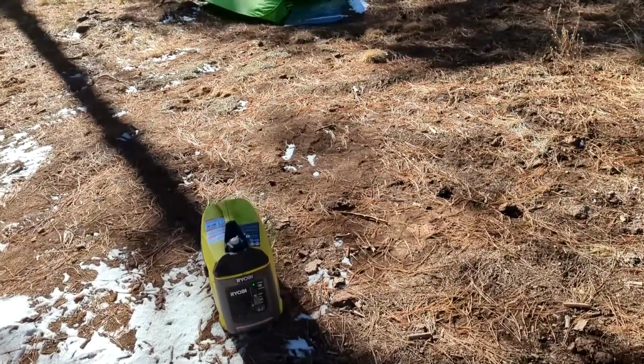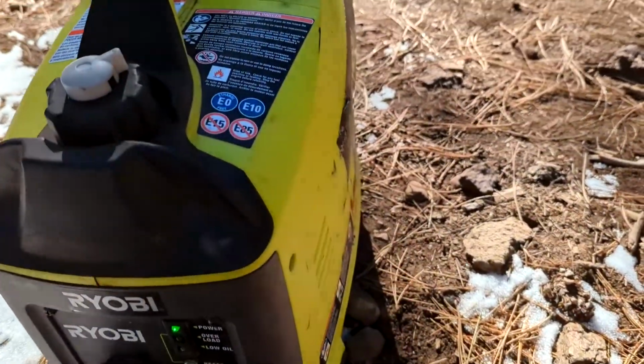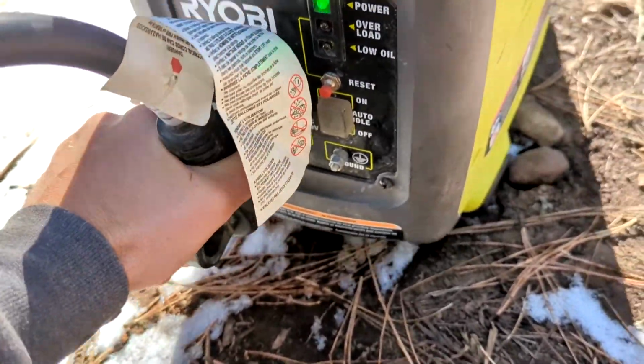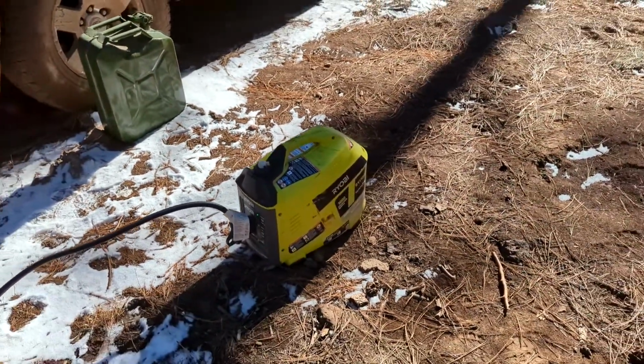Being as we have it running, it's warmed up. I'll let you hear what it sounds like when I plug it in. And contact. See, it's not too bad. It still drives me nuts though. We'll walk over here and see if we can hear it. But when I'm by camp, it drives me crazy because it just runs for a couple hours to even get anything charged.